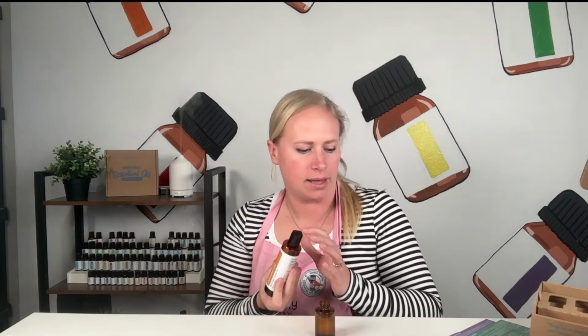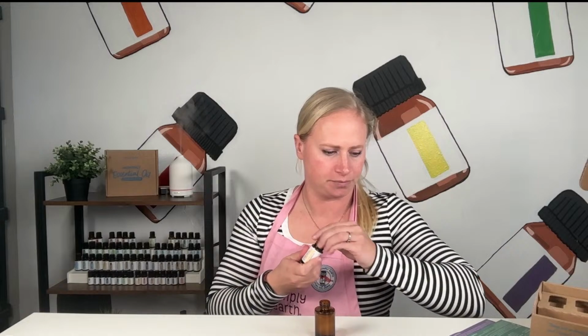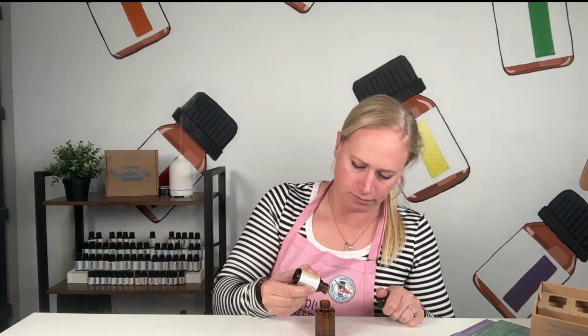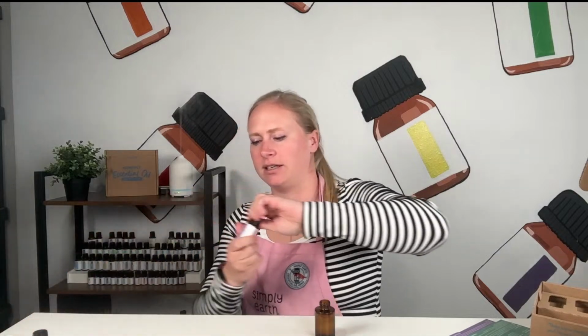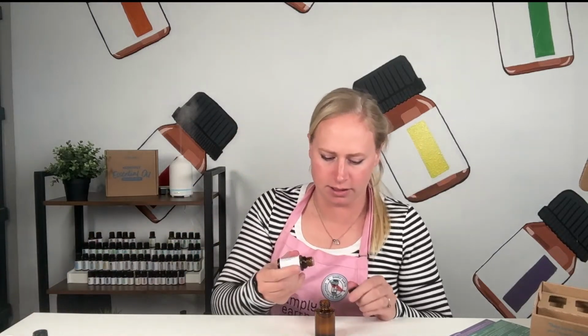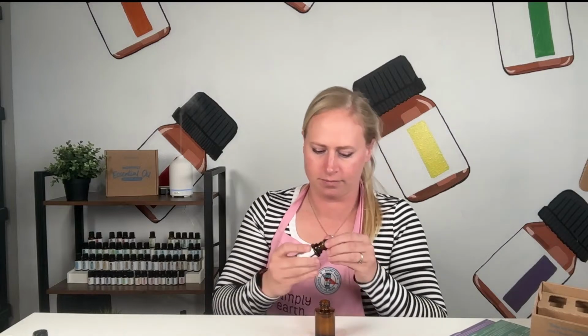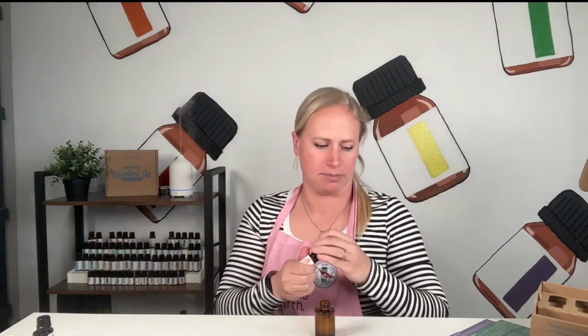Boop. And then I'm going to add 3 drops of Clear Skin. Two drops of lavender. Oh, I love how this smells. And 1 drop of Simply Us blend.